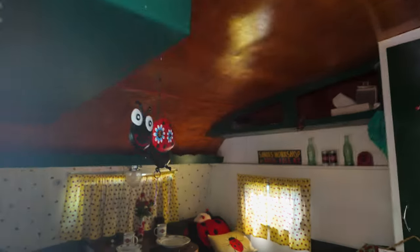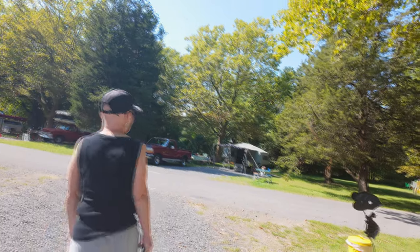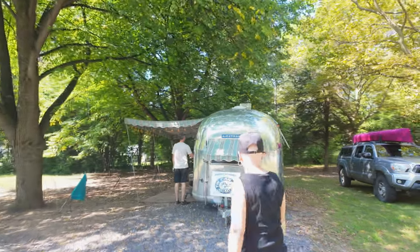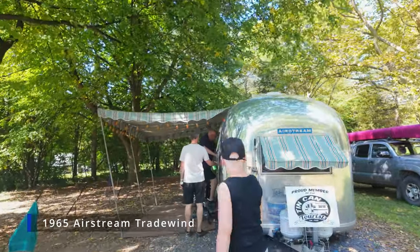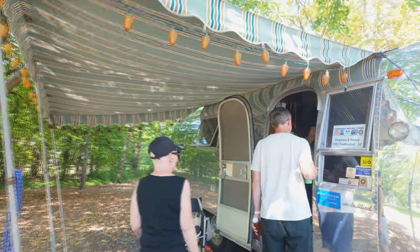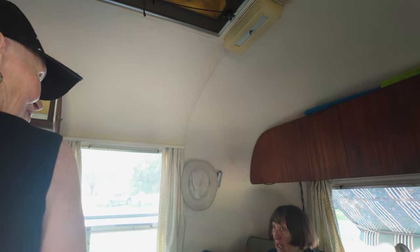Twin beds. It's cute. $65 trade wind, 24 foot. Of what it looked like in 1965. So we restored it to the period.